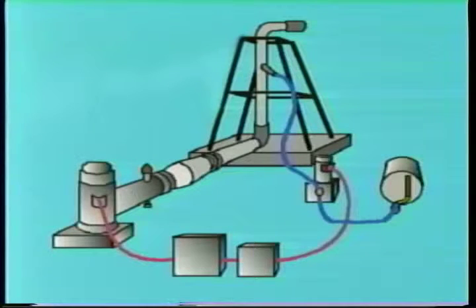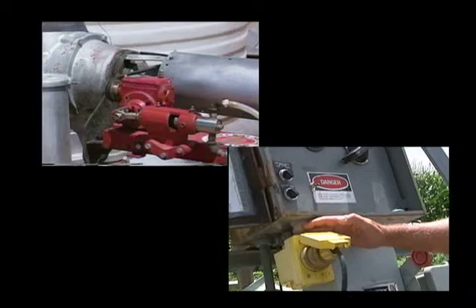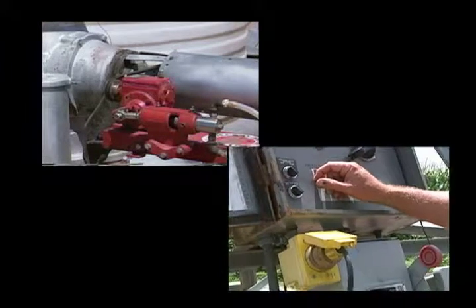The last equipment item mandated by Nebraska regulations is a simultaneous interlock. The purpose of the interlock is to ensure that both the irrigation pumping plant and the chemical injection unit shut down simultaneously. The approach you use will depend on how your irrigation and chemical injection systems are powered.